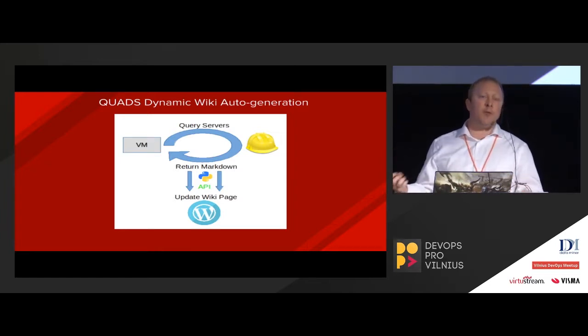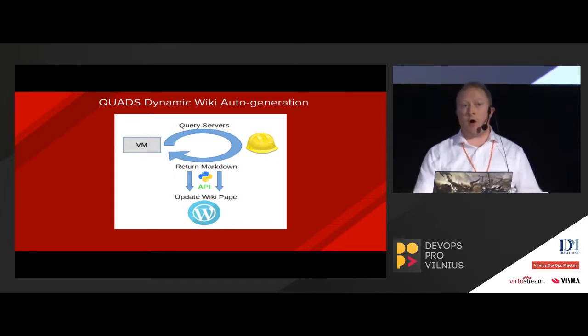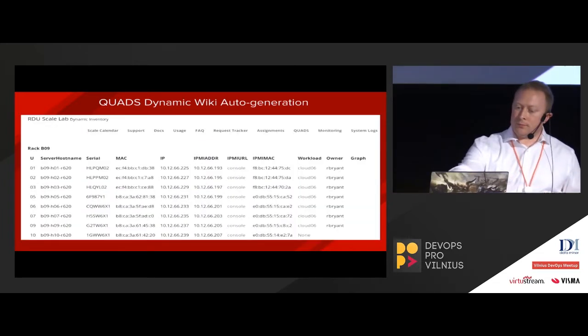So we take these two information inputs and merge them together into a markdown format, and then we call the WordPress XML-RPC Python API, and we automatically update the wiki page and the inventory page. And we can also generate visualizations based on this, which we'll show.